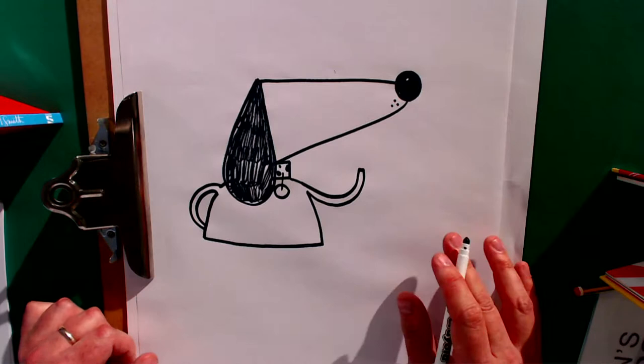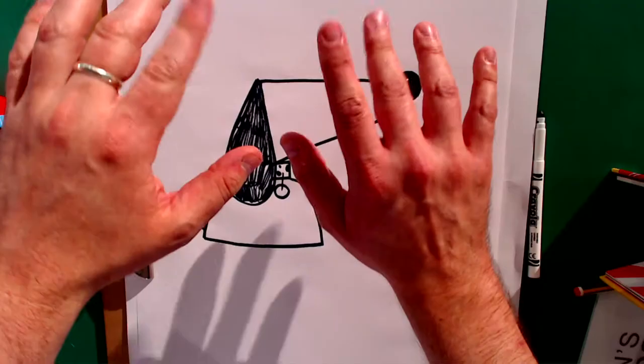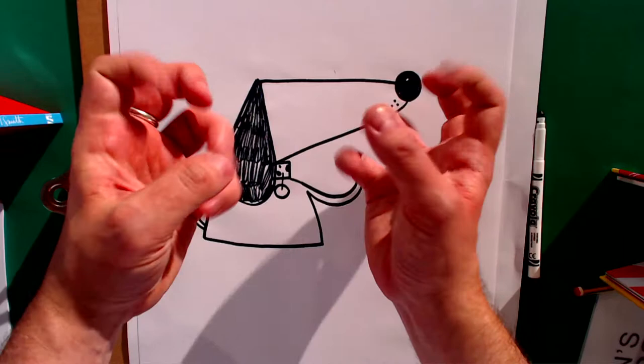Now, when I was training to be an illustrator at university, the first thing we had to do was fill a great big sketchbook up just with pictures of hands. Because if you look at my hands here, can you see all these bits that wiggle? It makes them really, really hard to draw. So I've come up with a really good way of drawing hands.